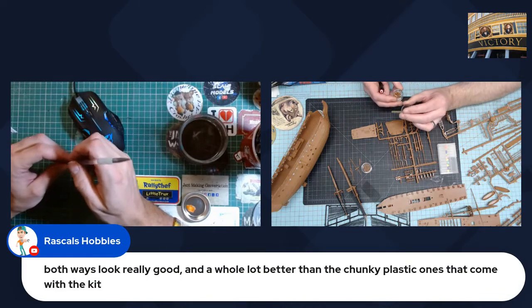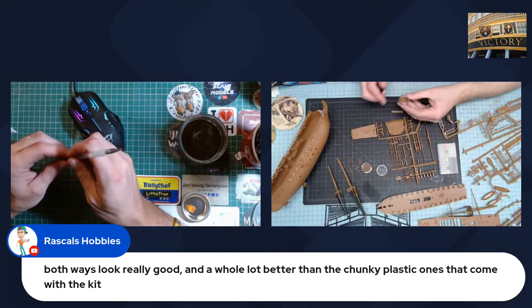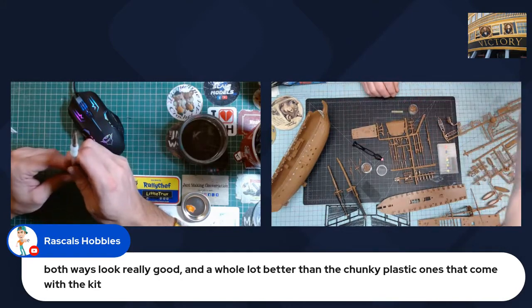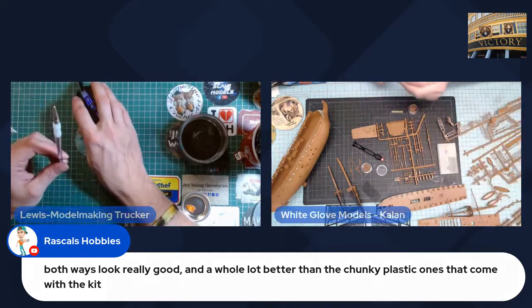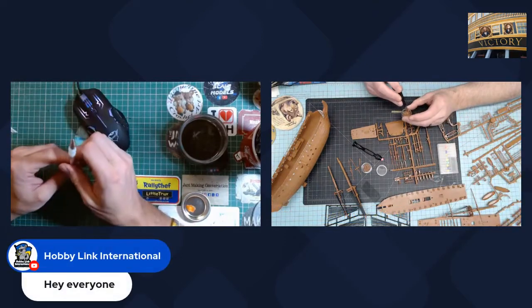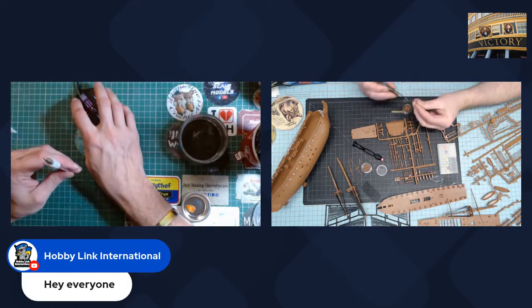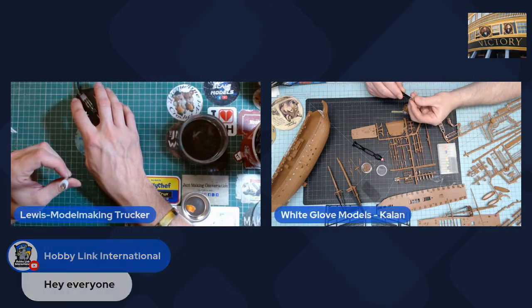Eric's saying both ways look really good and a whole lot better than the chunky plastic ones that come with the kit. And Eric needs to light his Queen Mary 2 as well. And then we have Kenny in saying, hey, everyone. Hello, Kenny. How's it going, Kenny?